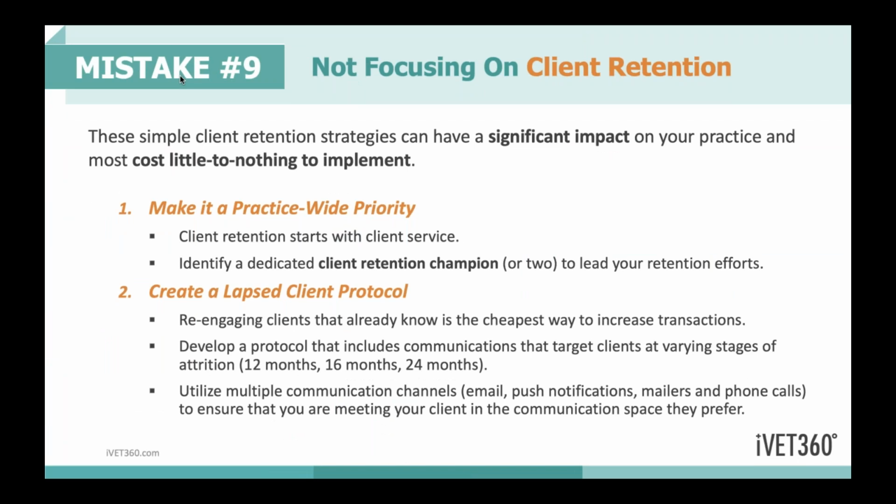The consequences of client retention can compound over time in really unexpected ways. So simple client retention strategies can have a significant impact on your practice and really oftentimes cost little to nothing to implement. So here are a couple of strategies. Again, make it a practice-wide priority. You guys notice a trend here with getting your team on board with what we're talking about. Client retention starts with client service, and every member of your practice should be committed to the cause.